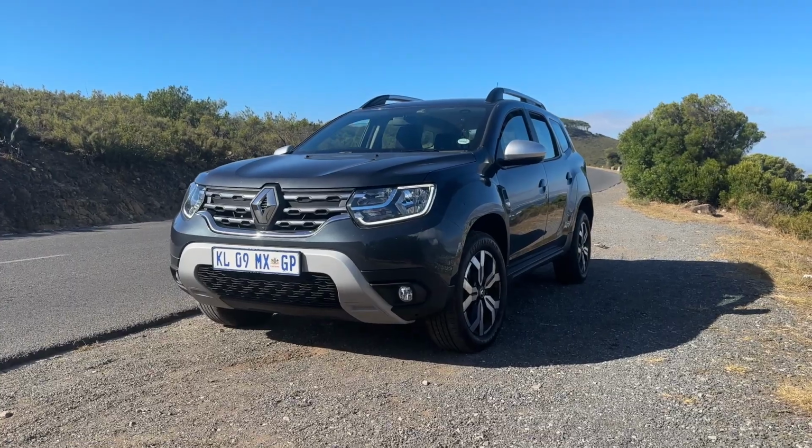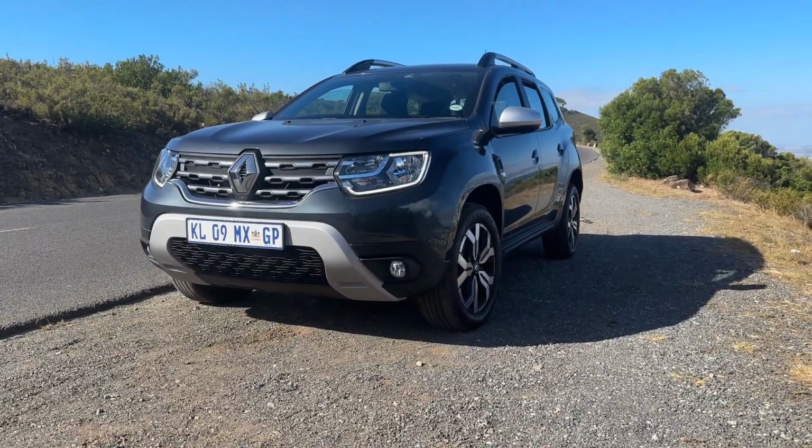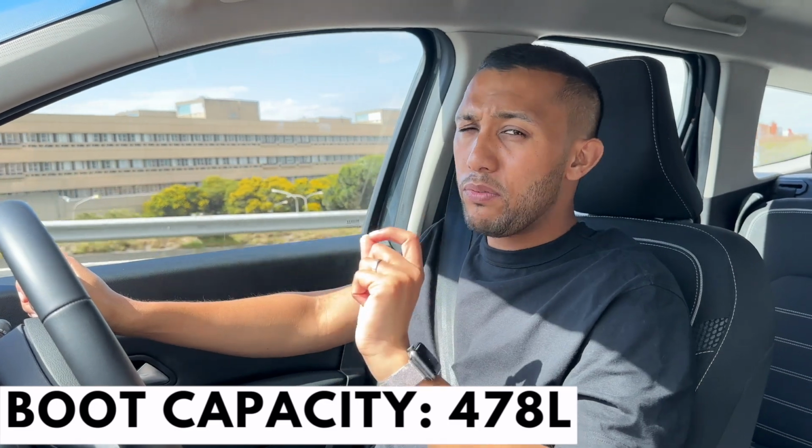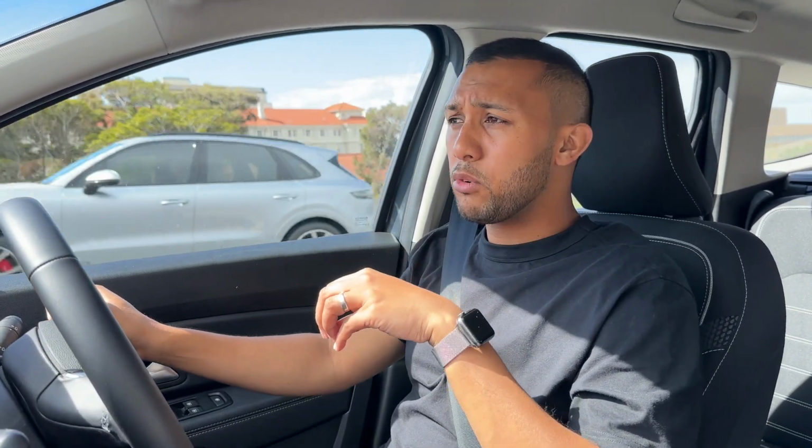It's absolutely amazing. Looking at the vehicle, apart from the space, I must mention the space inside the vehicle, the rear. You are looking at a boot capacity of 478 liters. Now the 4x4 model, I think it goes lower, about 440 or 424. You can check it out if I'm incorrect, but this specific model has 478 liters of boot capacity.